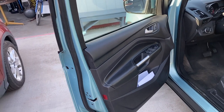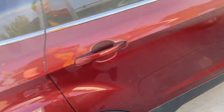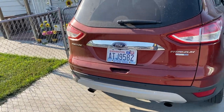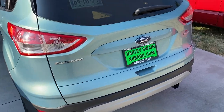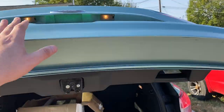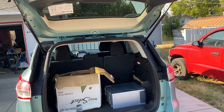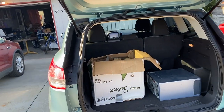Mine also, for quirks and features, I guess, this one has the option where you can kick your foot under the bumper if you have the key in your pocket, and it will automatically open up the lift gate. Mine, you have to physically lift it with the button on the back. And there's no power closing mechanism either, so you have to grab it by the handle, which is fine. Honestly, again, those are little nitpicks, and I don't really care too much, because that stuff would probably break anyway.